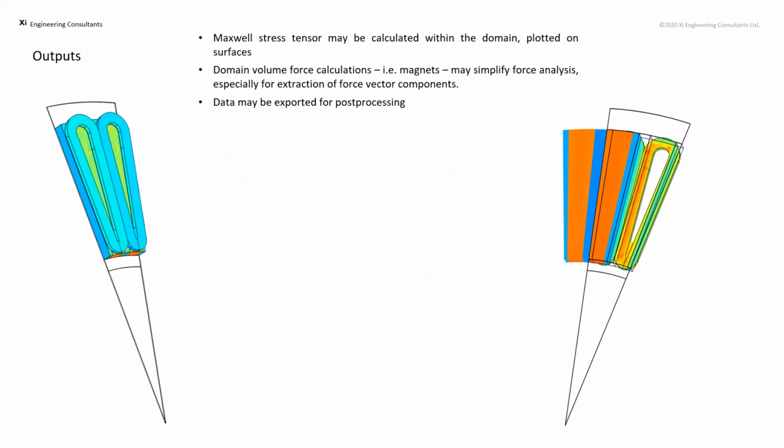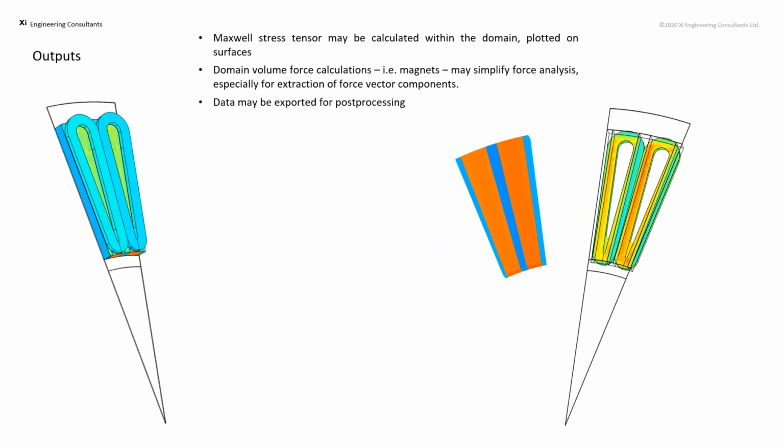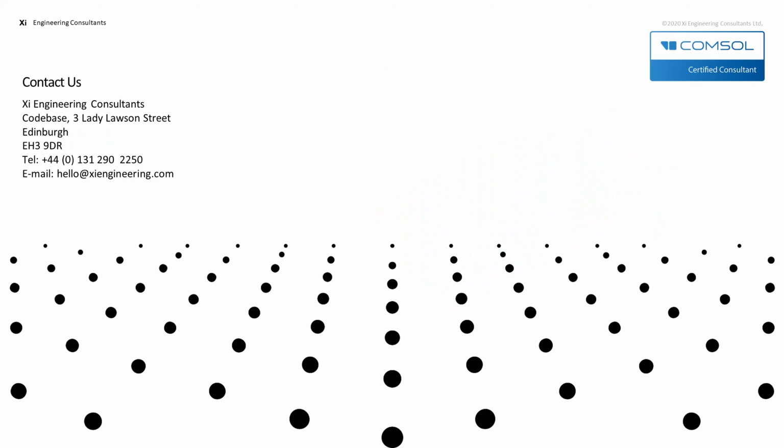Force calculations can be defined for entire selected domains, and all data can be exported for post-processing if desired. This is often of interest, for example, in determining the electromagnetically generated torque, which is another important parameter in generator design. So that's all the time I have for now.